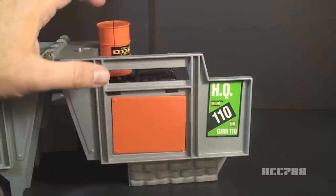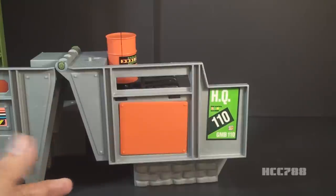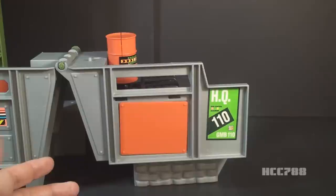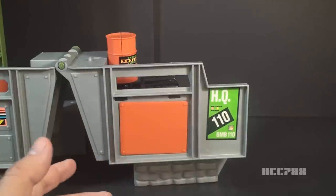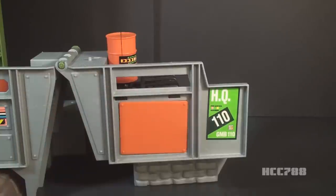The barrel will tilt slightly forward to set the trigger. This is not a bad feature. It gives Cobra an opportunity to rescue Cobra Commander if he gets captured, but that orange wall section is quite conspicuous. It would have looked better if it were silver, the same color as the rest of the wall.